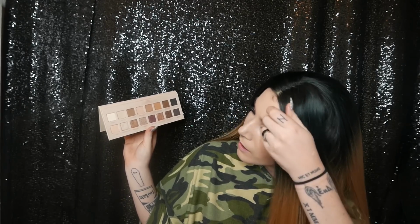This just seems like a nudes kind of palette. So again, it's not about the quality, it's just very much a dime a dozen. There's nothing particularly special about this palette, so it's really easy to forget that you own it. I didn't even take off the plastic from the mirror, so I guess that says how often I've been using that.